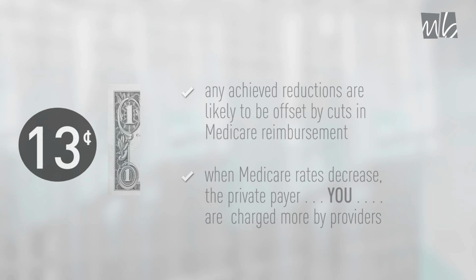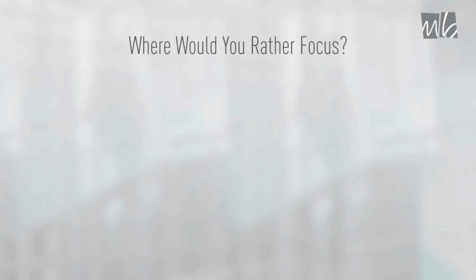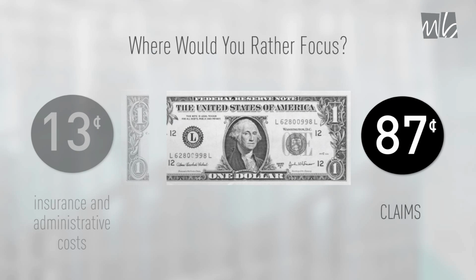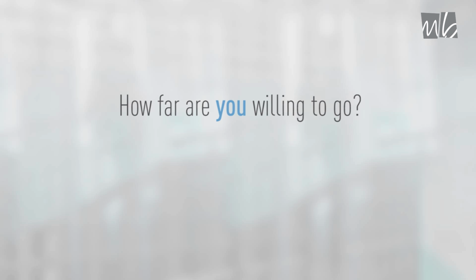up the difference. So if you really want to control your healthcare costs, where would you rather focus? On the 13 cents or the 87 cents? The obvious answer is 87 cents, and the obvious question is, how far are you willing to go?